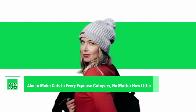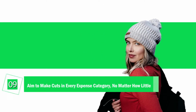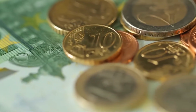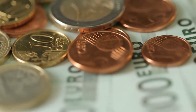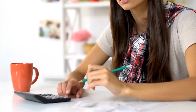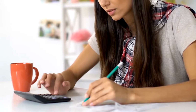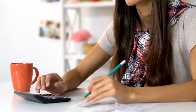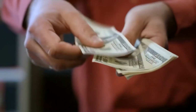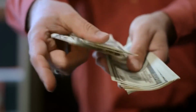Tip number 9. Aim to make cuts in every expense category, no matter how little. The next step to saving money when you have a low income is to try and pinch even as low as $5 to $10 from each expense category. Collectively, these small amounts could free up a surprising amount of extra savings each month. It's often possible to cut a few dollars from each expense category.